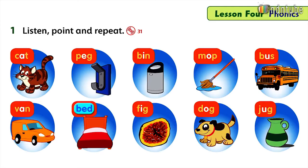B-E-D. Bed. B-I-N. Bin. F-I-G. Fig. M-A-P. Mop. D-A-G. Dog. B-A-S. Bus. J-A-G. Jug.